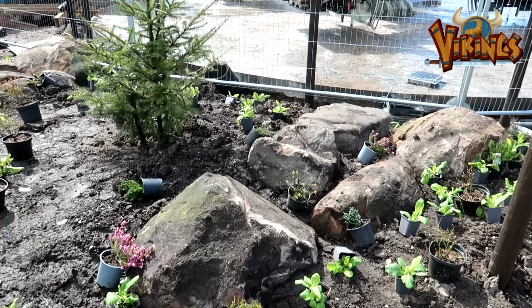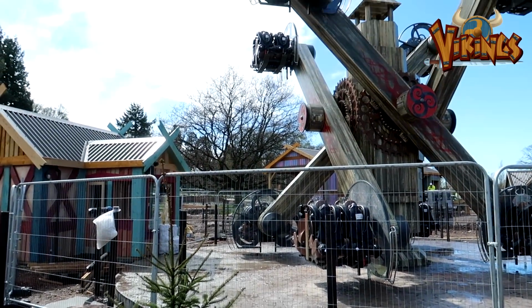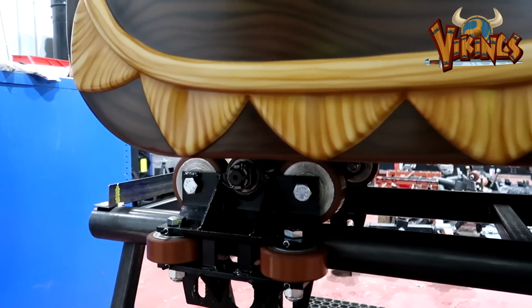Once again then, I'm back here with Jonathan Hitching, the Director of Safety and Operations here at Drayton Manor. Great to be back on the site, Jonathan. Great to have you again, Sean, for this next update. Yes, and since I was last here, it seems like a lot of work has progressed on site. So could you give us a bit of an update as to what's changed over the past couple of weeks?